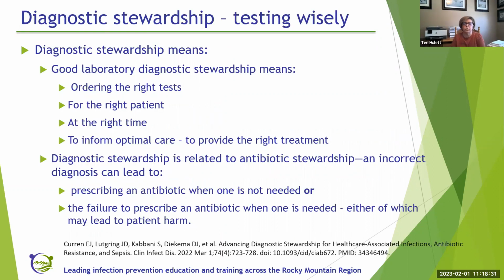So getting back to diagnostic stewardship and a takeoff of the Choosing Wisely, I like to say testing wisely. And again, what does diagnostic stewardship mean? Good laboratory diagnostic stewardship is making sure that we order the right test for the right patient at the right time. I'd like to add in there and in the right way, making sure that if we're doing blood cultures, we're getting those blood cultures in such a way that we're not going to end up with potential contaminated cultures. Same with urine. Diagnostic stewardship is related to antibiotic stewardship in that an incorrect diagnosis can lead to an inappropriate antibiotic and potentially failure to treat with an antibiotic when one might be needed. Next slide.